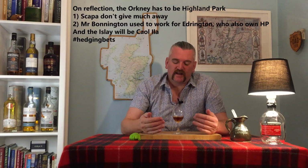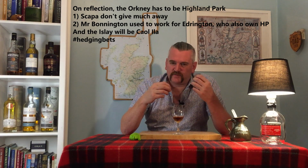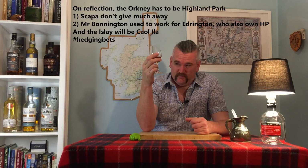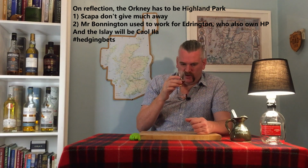Orkney, if I had to guess, I'd go for Scapa in this. Highland Park's got more sweetness, that honey, that lemon, and I'm not getting as much of that. Not to say I might be completely wrong, but I'm going to go for some Scapa and some Bowmore. Would be my 2 lead guesses on taste.